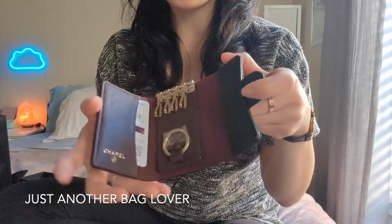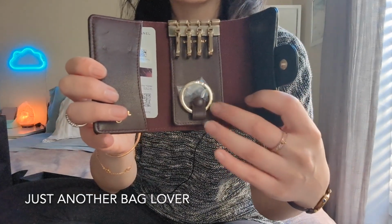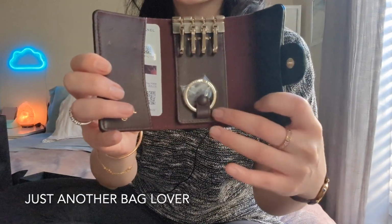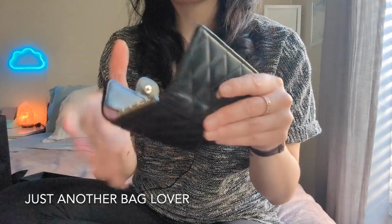So there are 4 spots for keys, and then this is for your key fob for your car, which I don't own a car, so I'm not going to need this. And there's a little pocket right here.